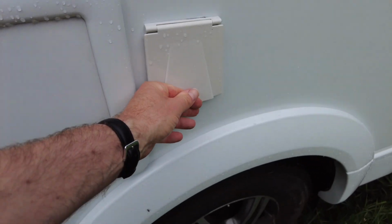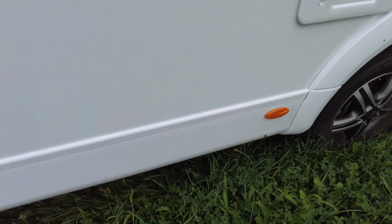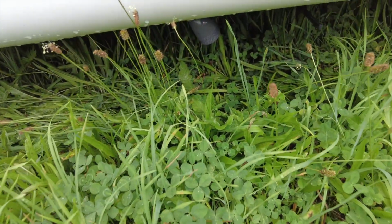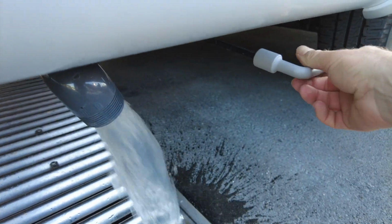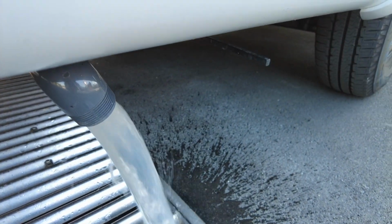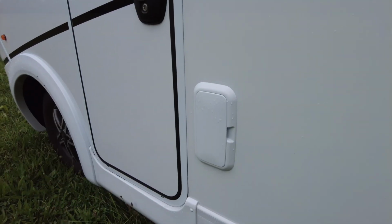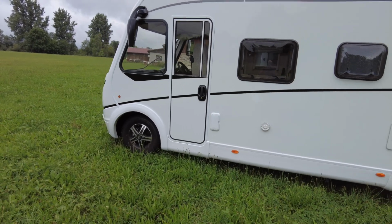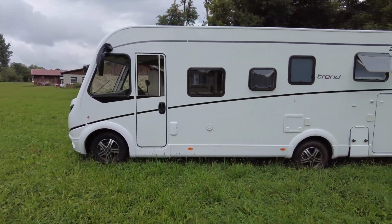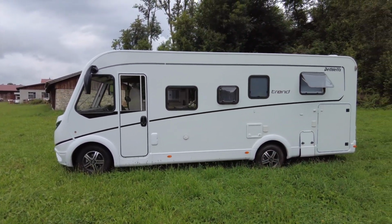Mains inlet here, and then your water outlet, your wastewater outlet, is under here, and you need a key. You need a square key to discharge your wastewater. And finally, the diesel cap is fitted behind a nice cover there. So that is a quick look at the exterior. Let's see what this little baby is like on the road.